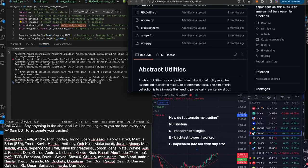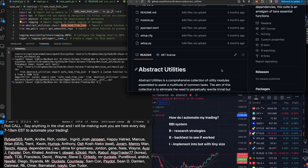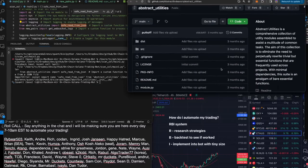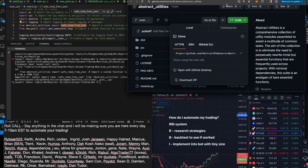Check your pip version again, and PyPI page version you're reading. How do I do that? Let me go ahead and ask ChatGPT. How do I check my pip version? So Abstract Utilities does have it. This one has it. So, how do I put this in there? I hope that I don't get hacked here.